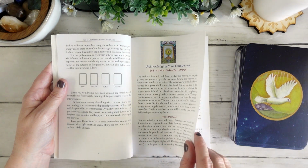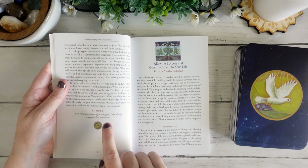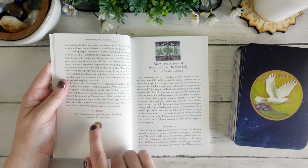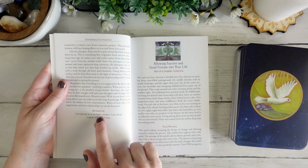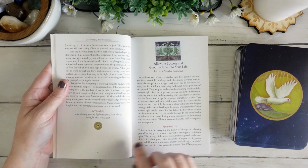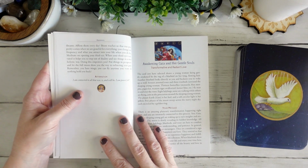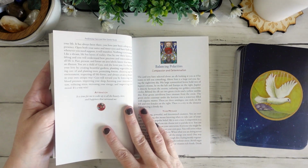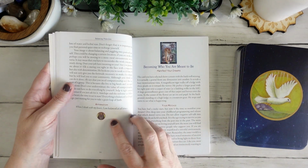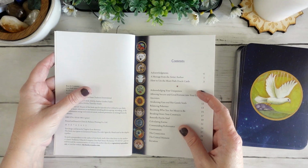Then we have a message for a card and an affirmation, which I love. I love when oracle decks have some sort of takeaway, affirmation, message, whatever it may be. This often gets incorporated into my journaling, and so I love to see that. So you can see we have that for each of the cards. There is also a small little emblem pulled from each card, which is fascinating. And you can see that all down the line here.